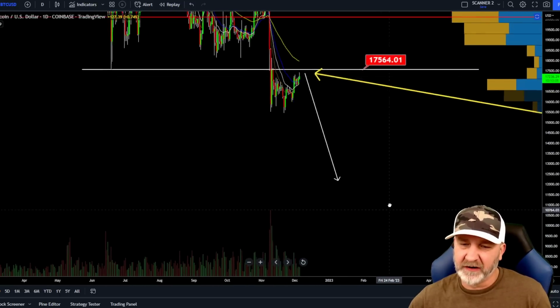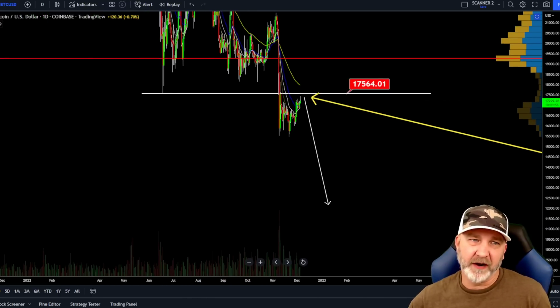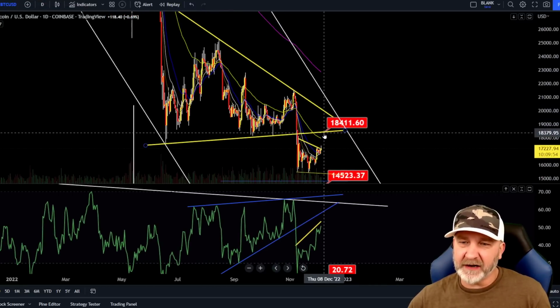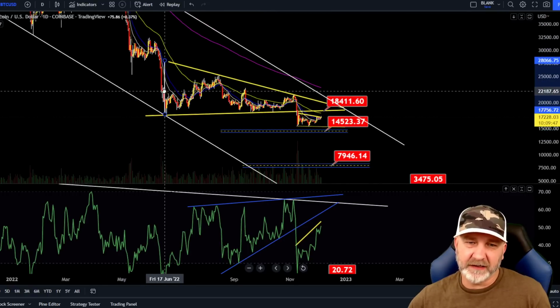As you can see here, the volume is declining while the price is rising. Next big move you're going to see is probably a red candle, so be aware of that, guys. Be careful. And if we are able to break that area, then we look for this 18.4, which is the bottom of this descending triangle here.